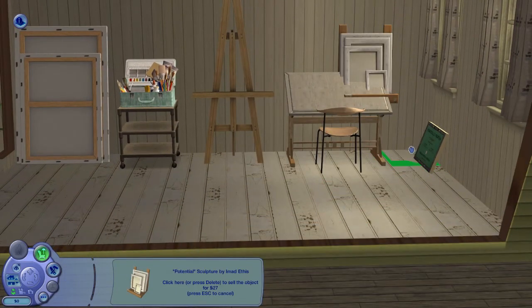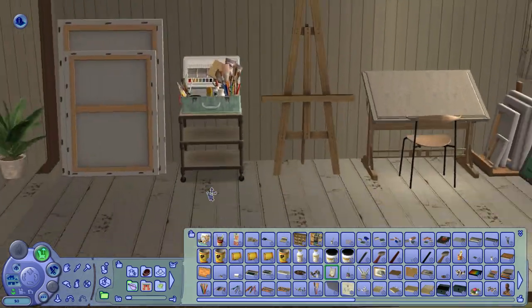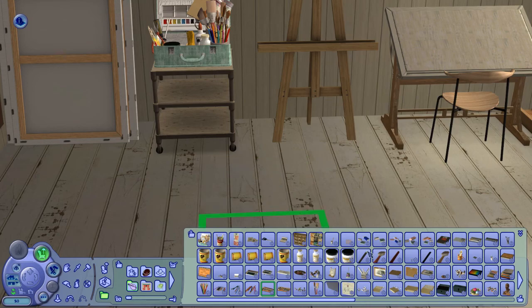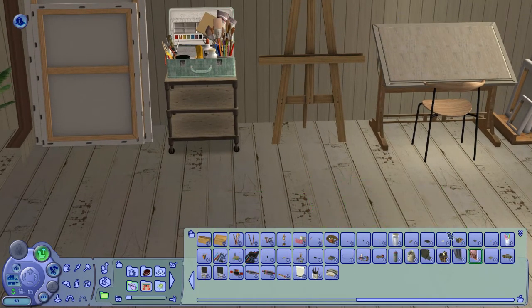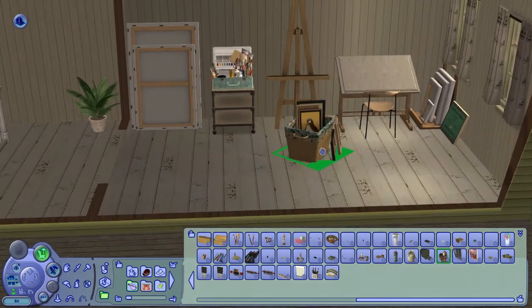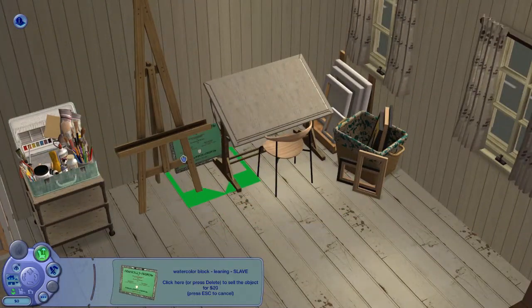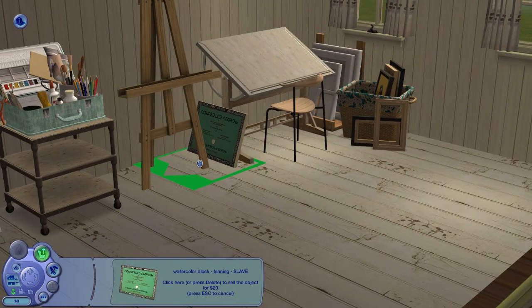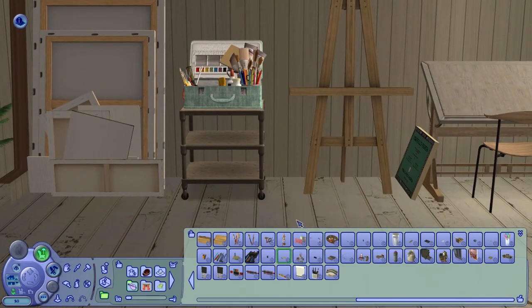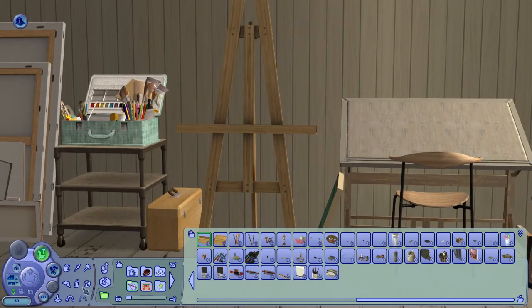So yeah, this daughter is definitely a painter, but I also like the drawing table, so I just put the drawing table there. It's a shame it's not functional, but oh well. Also very important, that drawing table thinks it's a normal table, so if something gets put on there, it takes on the horizontal angle. It doesn't become diagonal or anything. So yeah, just be careful with that.